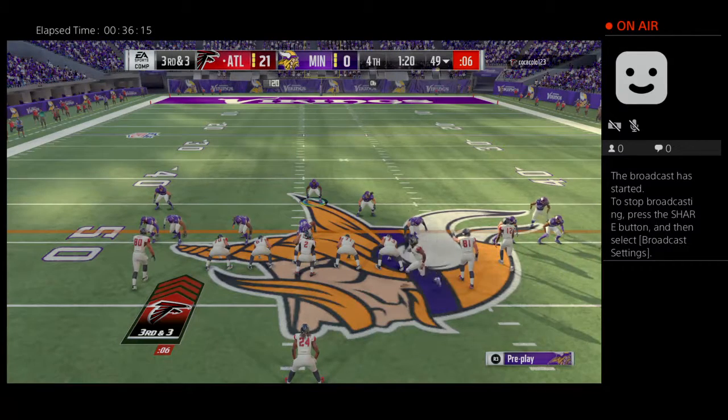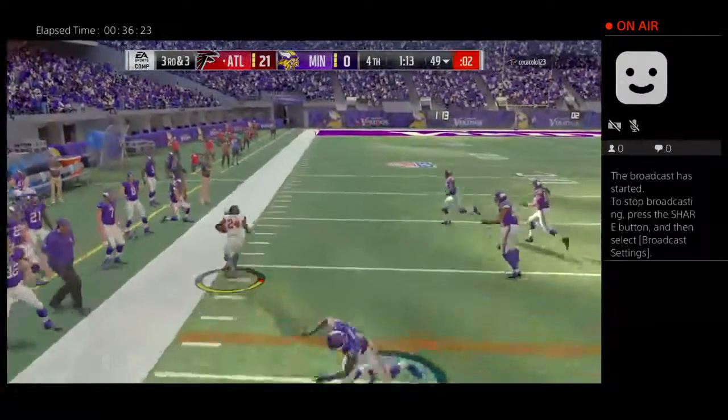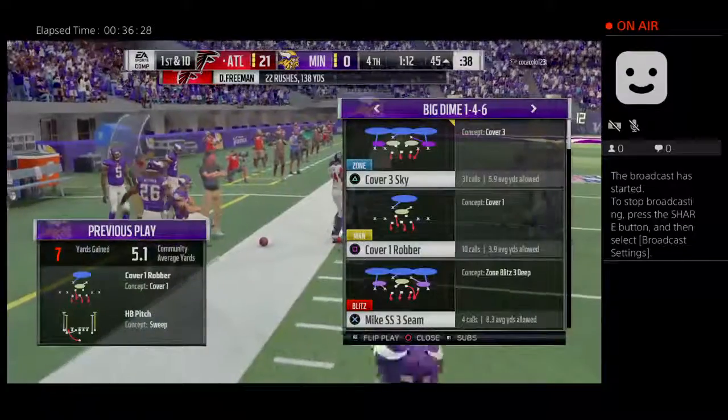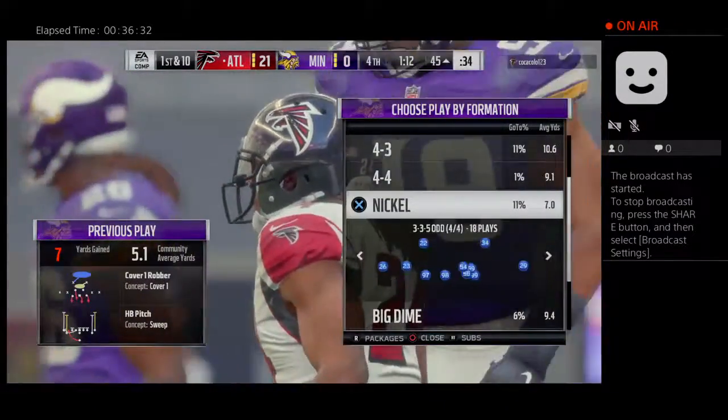Jones now in motion left. On third down. That's Freeman. Oh, he's got some breathing room. And he's out of bounds as he gets this down to the 45. 7 yards there, good enough to move the sticks.